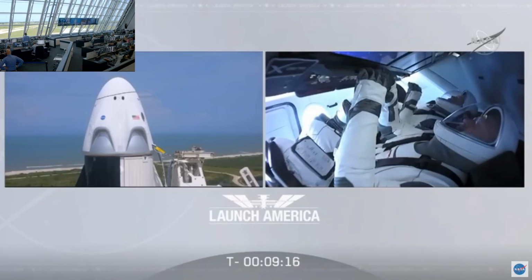The SpaceX core, so again, that voice that's going to be talking to Bob and Doug throughout their mission from right here in Hawthorne, just offering a few quick words. The crew did confirm their crew displays are configured for launch. We are coming up on 9 minutes and counting. We've gotten through the T-minus 10 minute crew discussions.